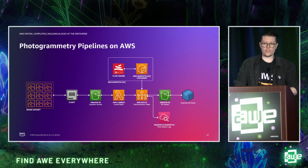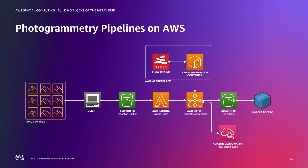But working with AWS serverless services, such as Amazon Simple Storage Service, or S3, AWS Lambda, as well as AWS Batch, which is our serverless batch compute service, as well as AWS partner photogrammetry solutions from the AWS Marketplace, such as 3D Flow's Flow Engine, you can scale your 3D data and create thousands of 3D assets in a matter of minutes. This is an example of that solution.